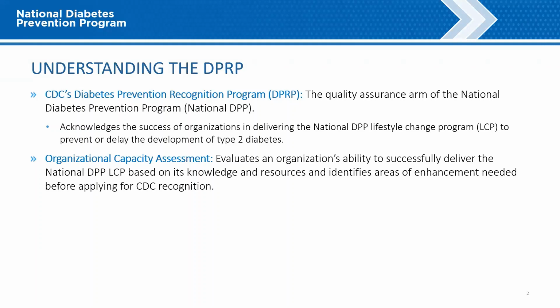Understanding the DPRP. CDC's Diabetes Prevention Recognition Program, also known as the DPRP, is the quality assurance arm of the National Diabetes Prevention Program. The DPRP identifies organizations that have demonstrated their ability to deliver successful, evidence-based lifestyle change programs that help people prevent or delay type 2 diabetes.